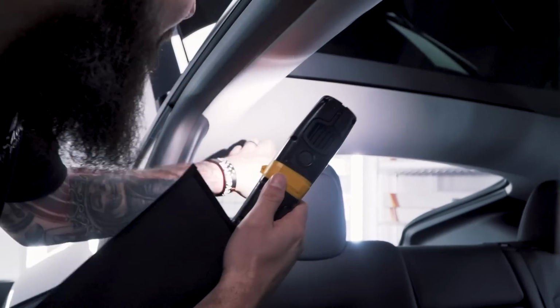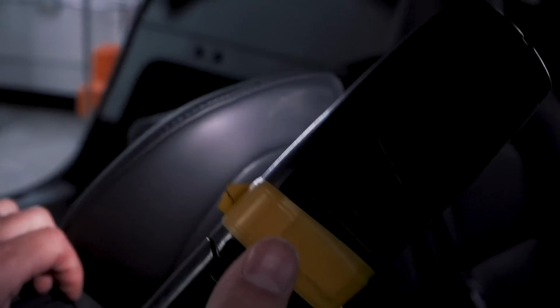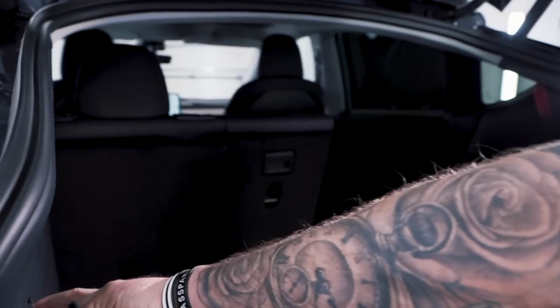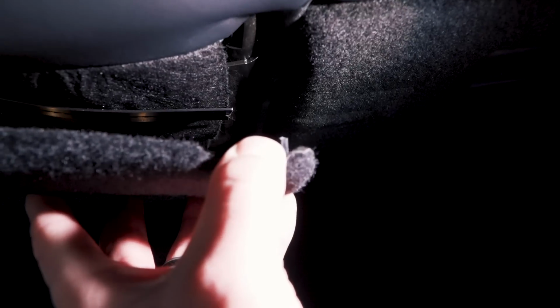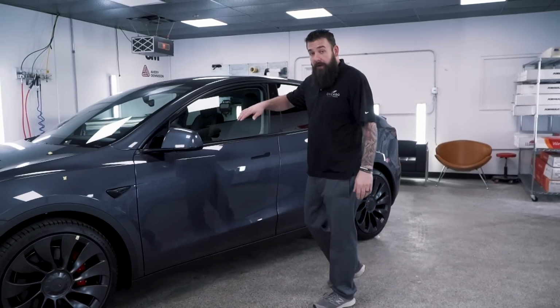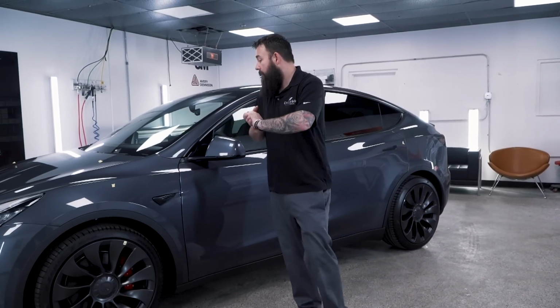Scuffs on the back seat already. Top of the headrest looks like it's been used. I tried folding the seats down, but only one side seemed to be working properly. And then if you look at the back of the seat here, this was already broken. We got some work ahead of us to get this car protected.